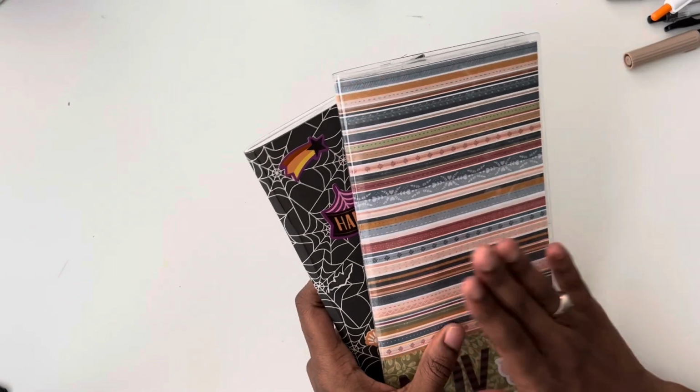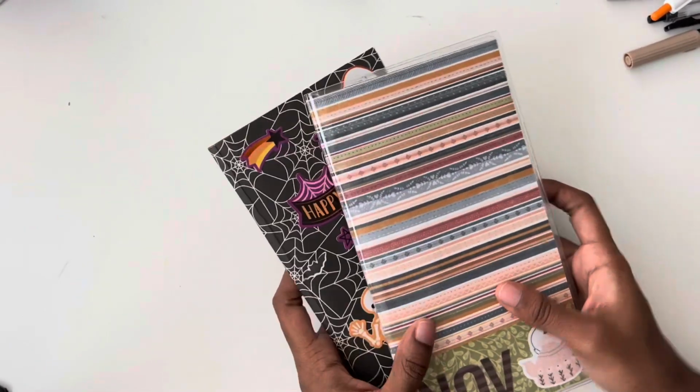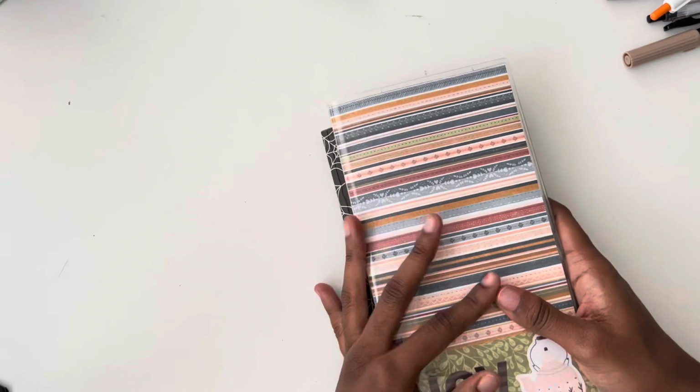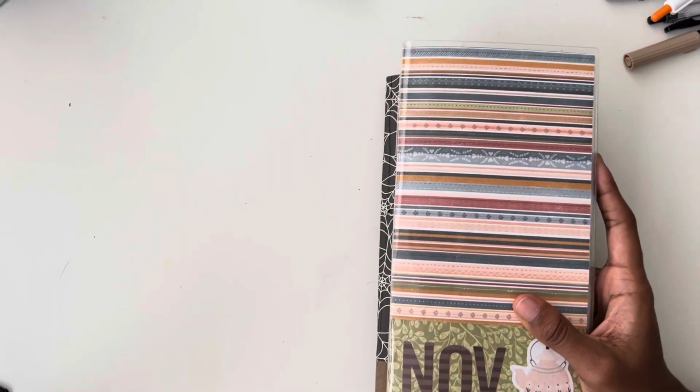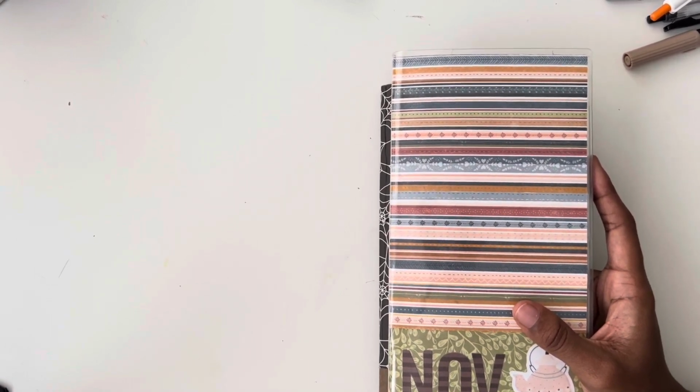Because I sort of like the idea of having a notebook every month and decorating the outside and all that. And the traveler's notebook is really fun. And Coco Daisy does have different sizes too. So maybe I could try out all the sizes.